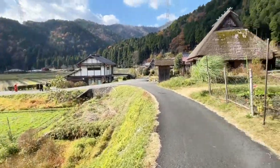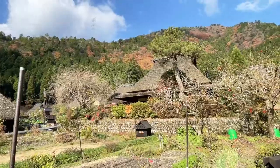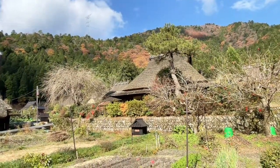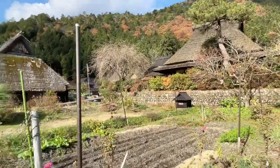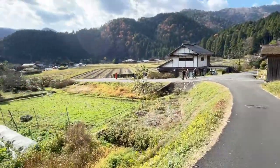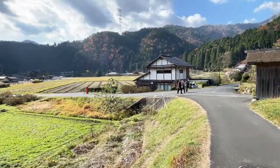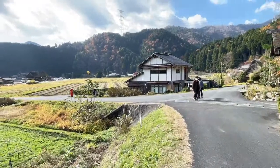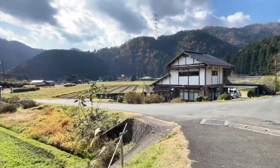I love this house. I know I showed it a couple of times, but it's a beautiful shot there. I'm trying to think of thatched roofs. I know they have them in the Faroe Islands, and Iceland too, I believe.